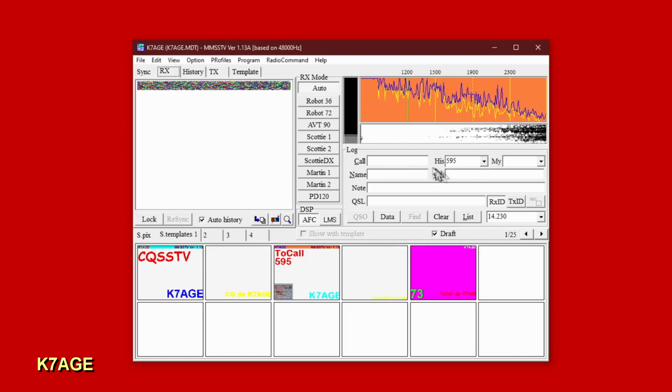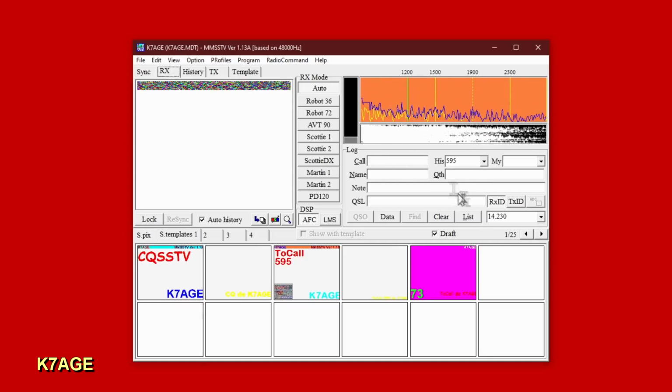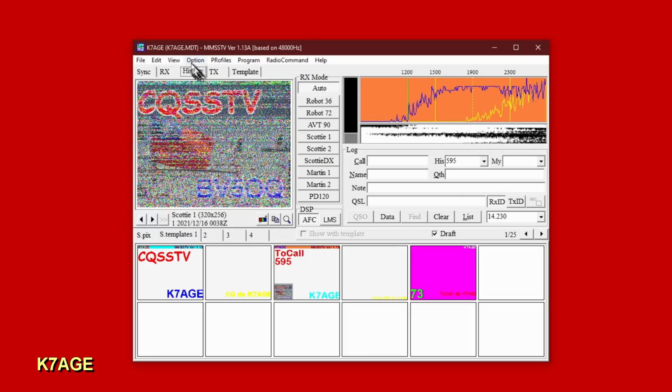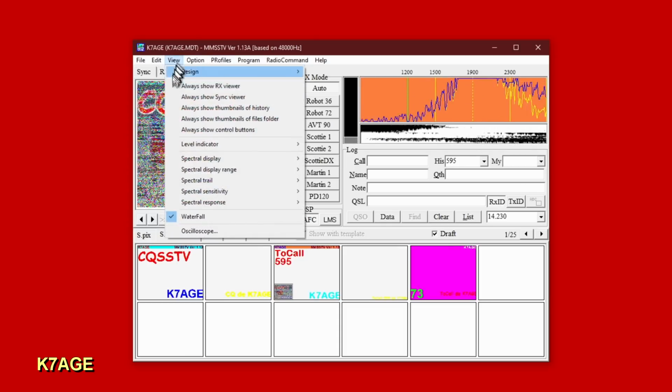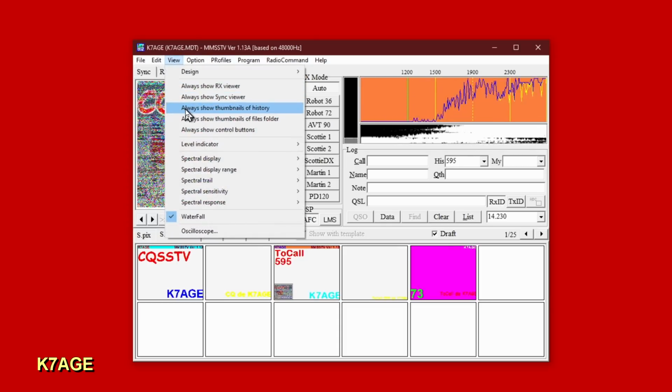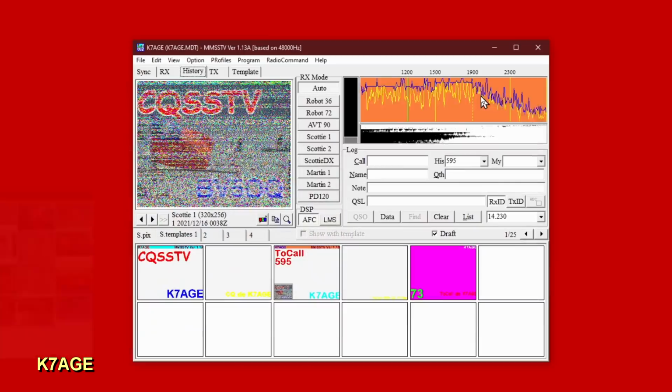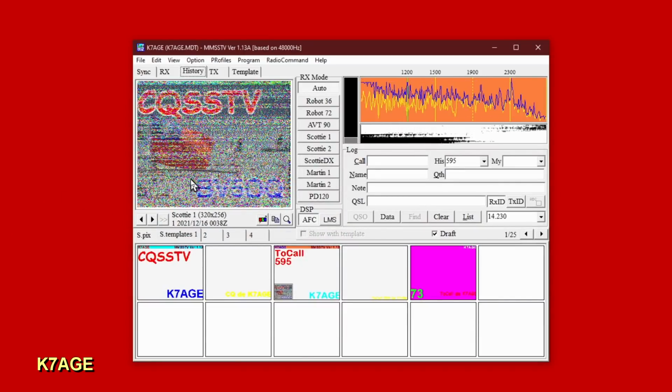It has a logging program built in. In History, you can see what you've decoded. In fact, there's a view here that says always show thumbnails of history. So these are various images that I've received. A lot of them are just noisy. These are probably off of 20 meters. So I'll just get rid of that for now.